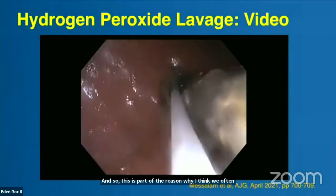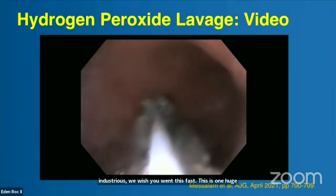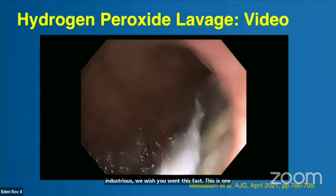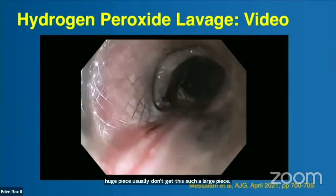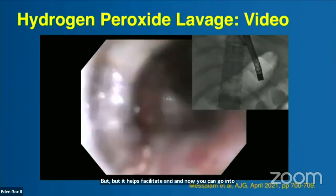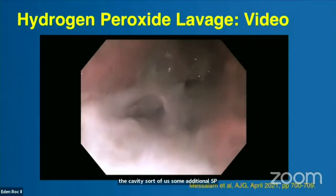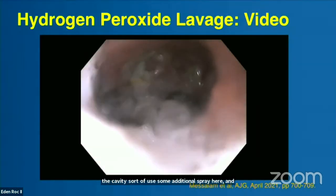Now, for the interventional endoscopist, we wish it went this fast. This is one huge piece. You usually don't get such a large piece, but it helps facilitate. And then now you can go into the cavity, sort of use some additional spray here, and I'll show you what hopefully it looks like when you're done.